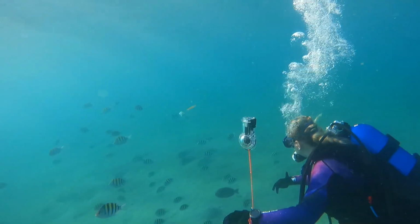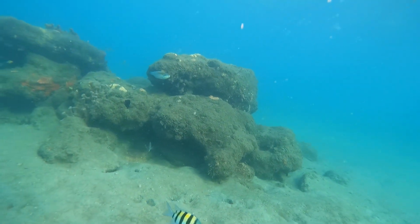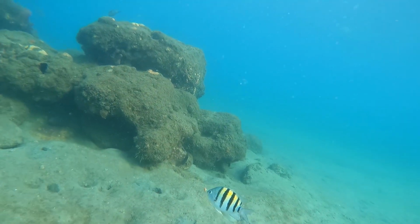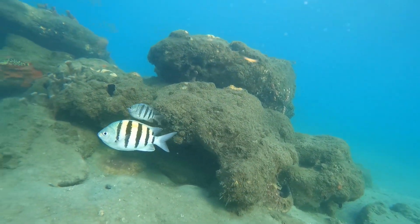Phenomenal video light. I just wish I had a tray that had two, so I could get a little bit different spread and cut out on some of the particulate that you see. There's a fish eating right there.